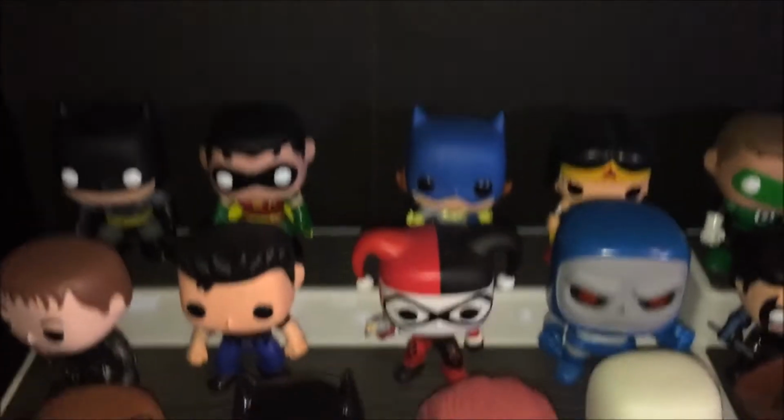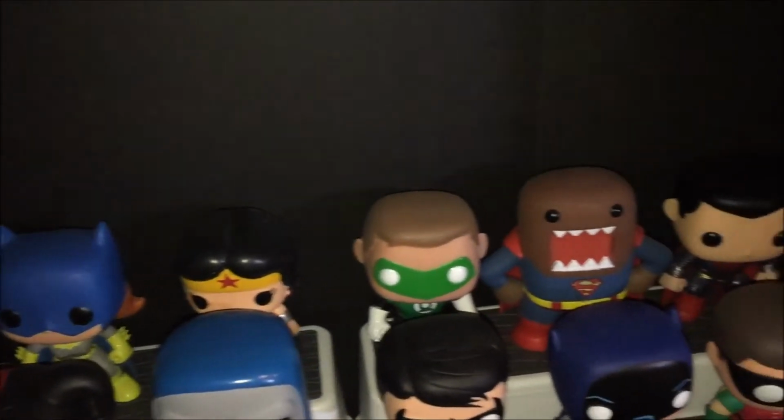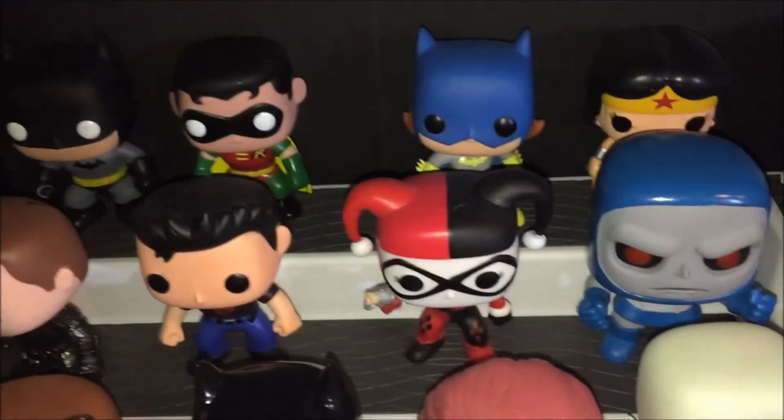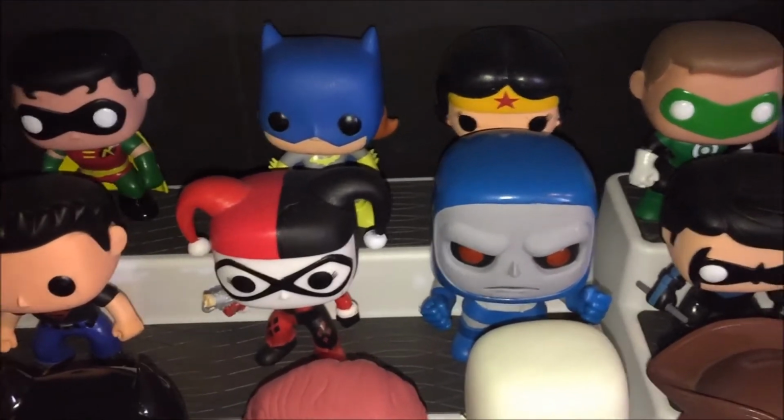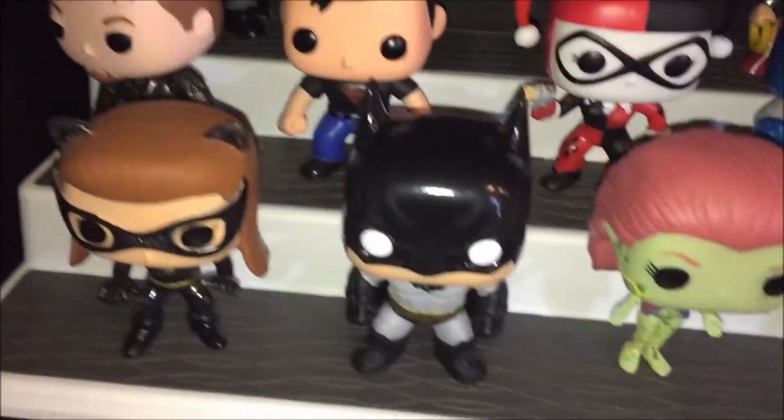Batgirl's pretty highly sought after in trades and value. Some more of the DC Pops. There's Man of Steel plus Zod. There's the first of my many Harley Quinns. The rest of them are in boxes. We've got the 60s Batman set, most of them anyway. And then we get into Arkham Asylum.